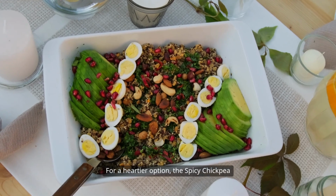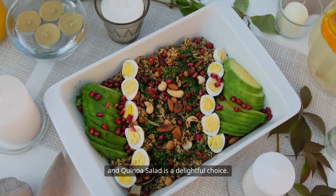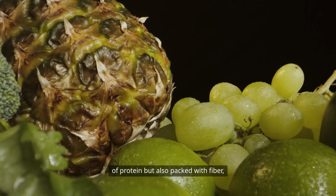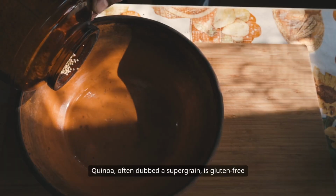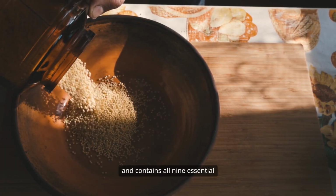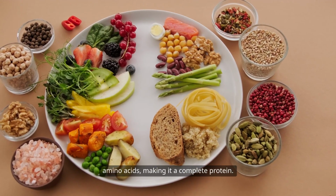For a heartier option, the spicy chickpea and quinoa salad is a delightful choice. Chickpeas are not only a great source of protein, but also packed with fiber, which is essential for digestive health. Quinoa, often dubbed a supergrain, is gluten-free and contains all 9 essential amino acids, making it a complete protein.